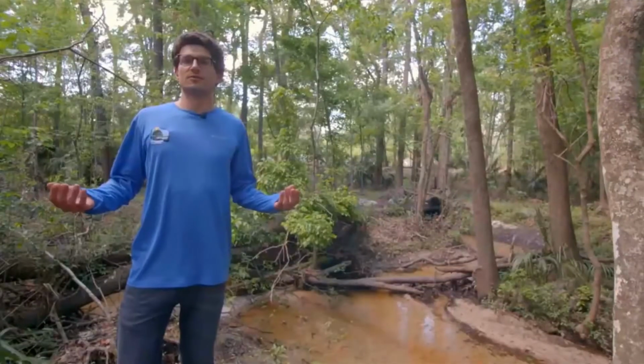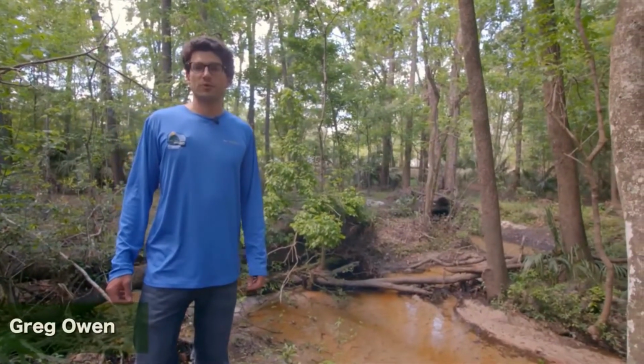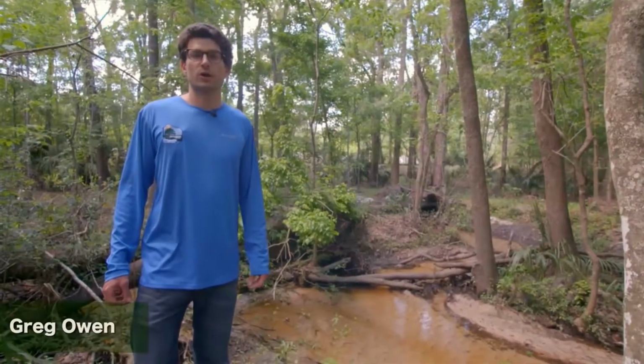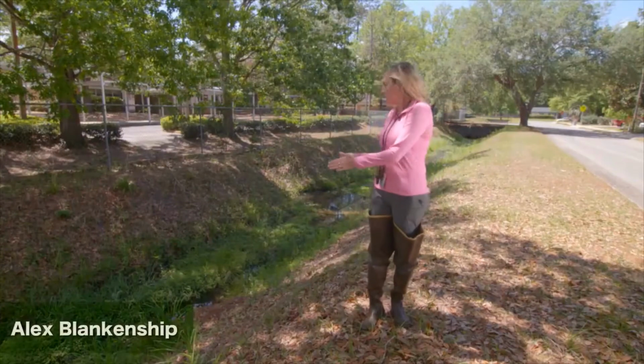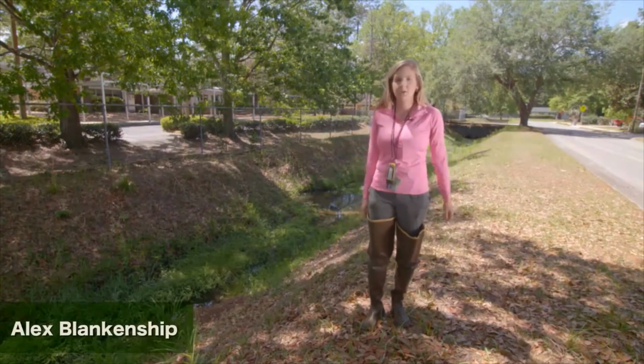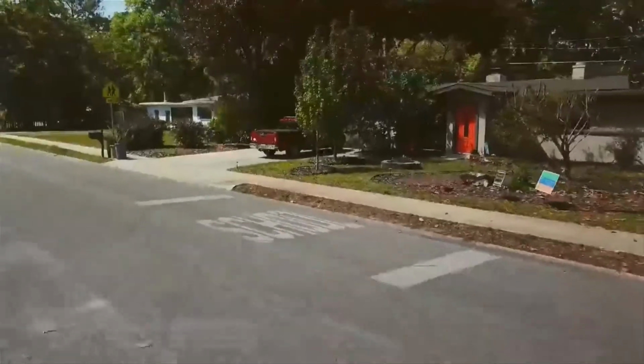Let's take a closer look at Little Hatchet Creek watershed. We'll talk about how different portions of the watershed can affect water and look at issues along the way. Here we are further along Little Hatchet Creek. This creek runs in front of Howard Bishop Middle School, Metcalf, and this whole neighborhood.